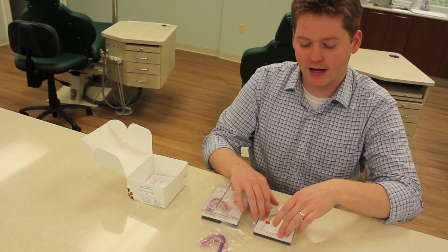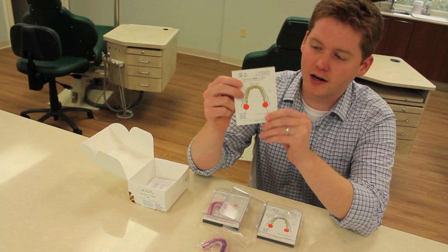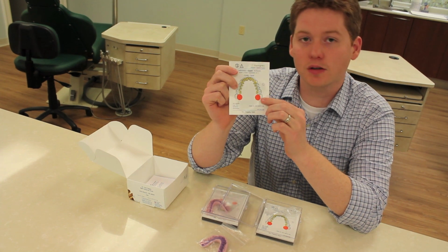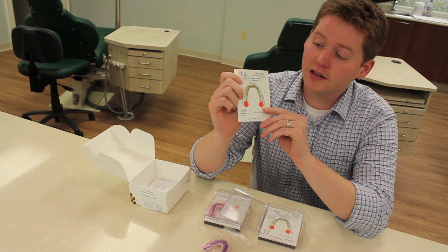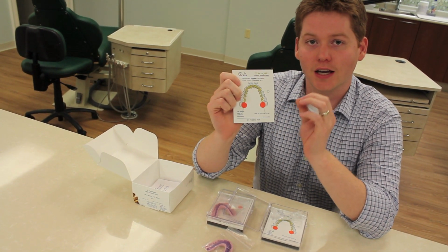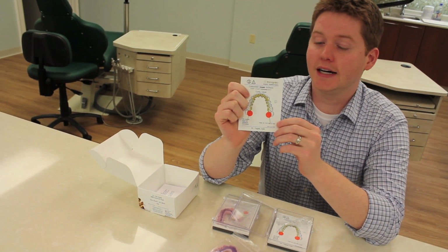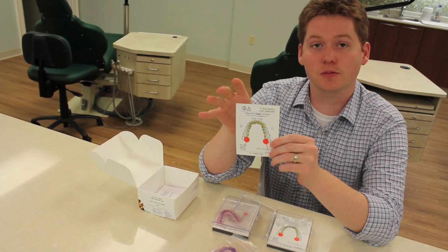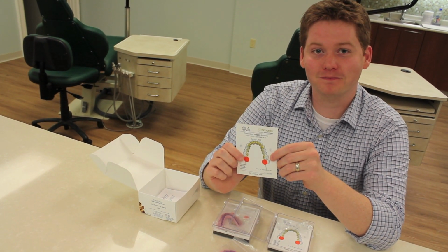And then also inside each box we have a series of wires, and so it's a little hard to see, but on each one of these sheets there's a custom made wire to get the teeth into those ideal positions that we showed you. So each wire has actually been bent by a robot to get it just exactly right for your custom teeth. So it's really cool stuff, very high technology, and so now we're going to actually put these custom trays and get these brackets on our patient's mouth, and we're going to show you that right now.